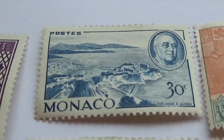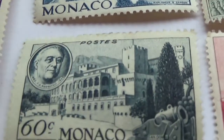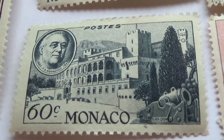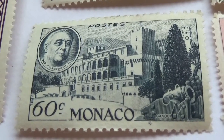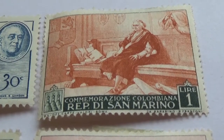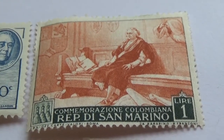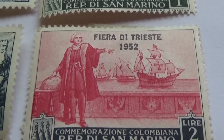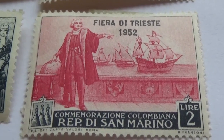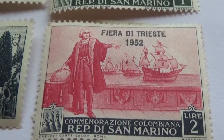Okay, and we have this one here, Monaco 30 cents. And here we have a 60 cents. Look at that artillery right there. Look at the architecture of the buildings, huh? Isn't that nice? Okay, then right here we have one Leary. This is a 1952, two Leary, very different postage stamps. Look how they were dressed and everything, look how the ships were. It's a lot to see when you look at an old stamp.